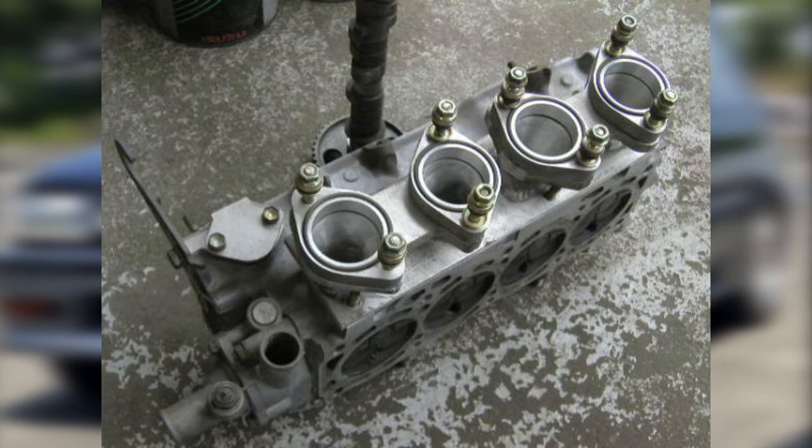Now, with this compression ratio, you would expect the thermal efficiency and combustion efficiency to improve, giving you a nice bump in power and torque, as well as an improvement in fuel economy, which is what we all want, especially when using the car on a daily basis.